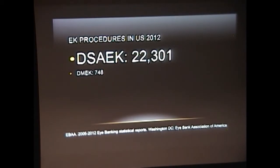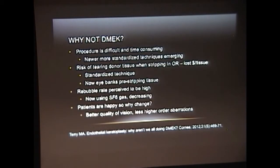But then this number: in 2012, 22,000 DSEKs were performed in the United States and only 748 DMEKs. So why don't we have more DMEKs in the United States, given those results? The procedure is more difficult and more time consuming. The rebuttal to that is that there are new, more standardized techniques emerging, so we're getting better at it.